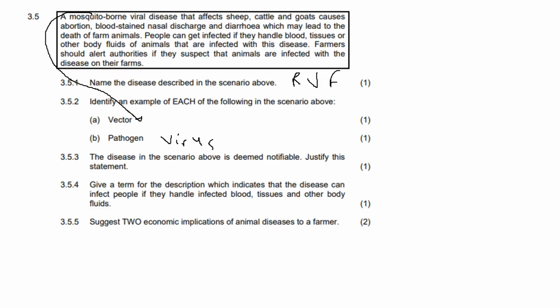The disease in the scenario above is deemed notifiable. Justify the statement. It's highly transmissible. It's also highly infectious. That's why it's deemed notifiable, because it's highly infectious. I repeat that: highly infectious.